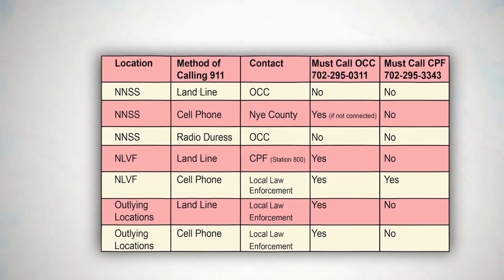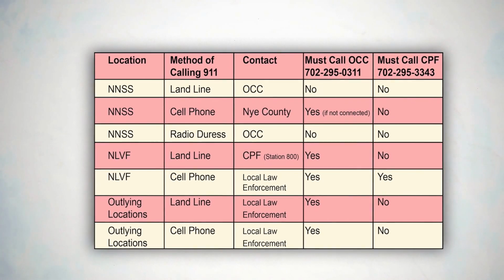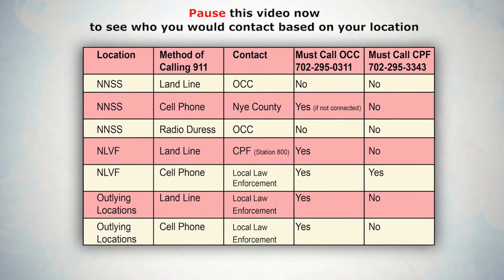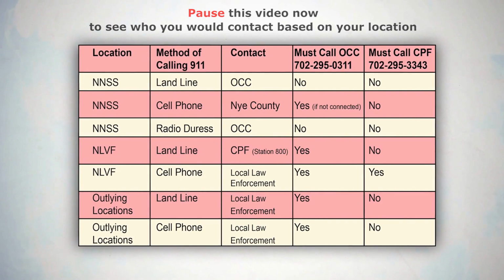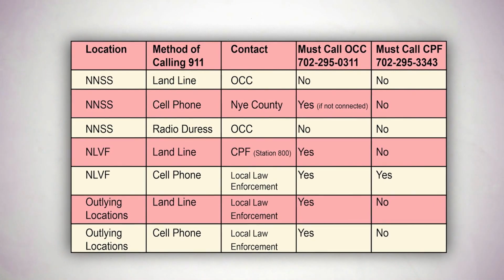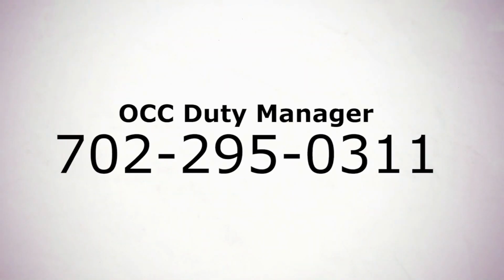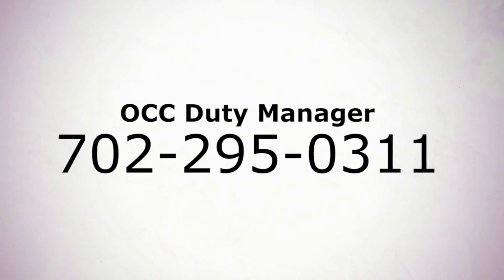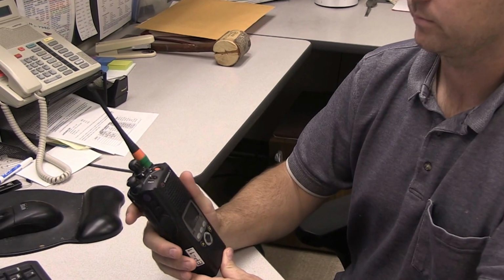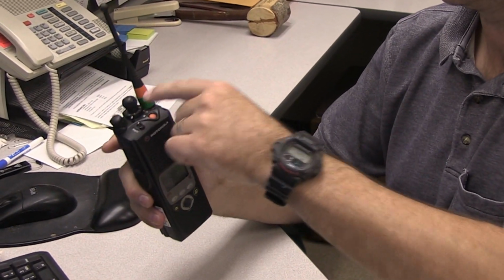Look at this chart and see who would be contacted if you call 911 from a landline or a mobile device. Note that if your 911 call does not connect to the Operations Command Center, then you must contact the Operations Command Center duty manager directly at 702-295-0311. Another method to contact the Operations Command Center is the Duress button on a radio at the NNSS.